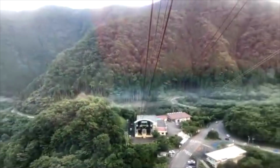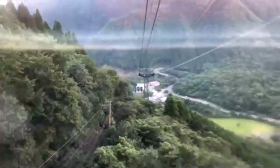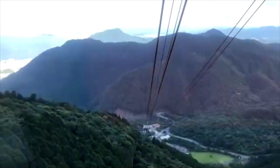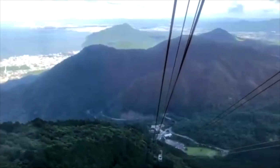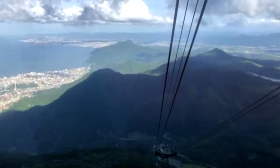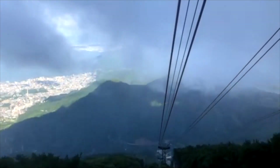First, let's stop at the mountain. You can enjoy this mountain because it has a very beautiful view of the surrounding area, and you can also see a small body of water. If you want a wider view of the area, you can ride the ropeway and reach the peak of the mountain. From there, the view is much better. But unfortunately, today is a cloudy day. Let's go to the next place.